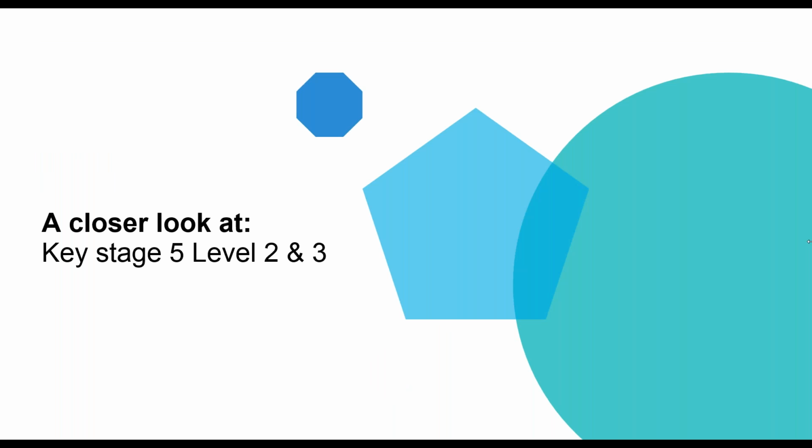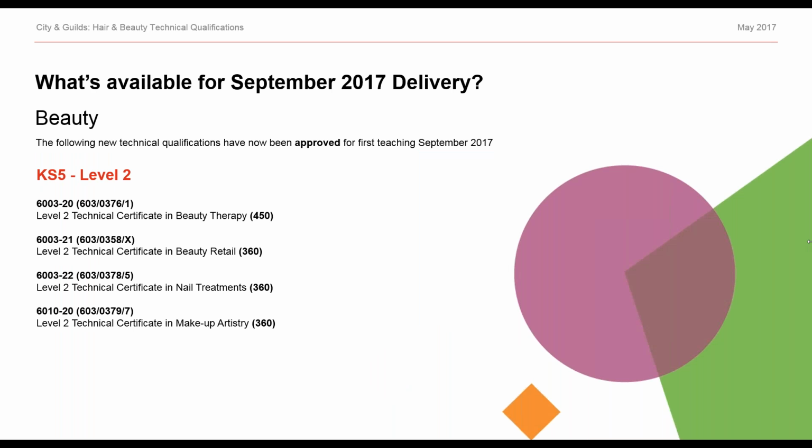Then if we look at our Key Stage 5, so Key Stage 5 now is the new terminology for post-16 qualifications. So what have we got available within our beauty portfolio? We've got our Level 2 Technical Certificate in Beauty Therapy. We've then got our Level 2 Technical Certificate in Beauty Retail. Now, the reason we developed this new qualification in Beauty Retail is that we will be having a new beauty consultancy apprenticeship coming out either later this year or next year.